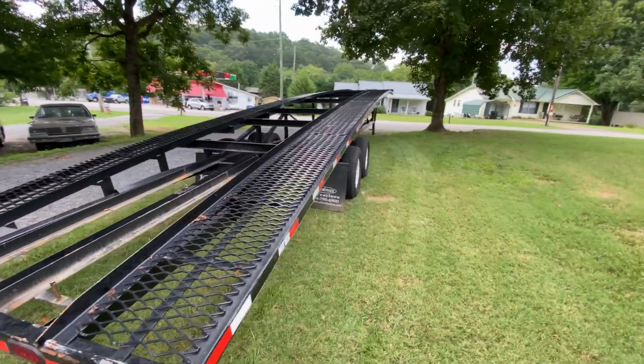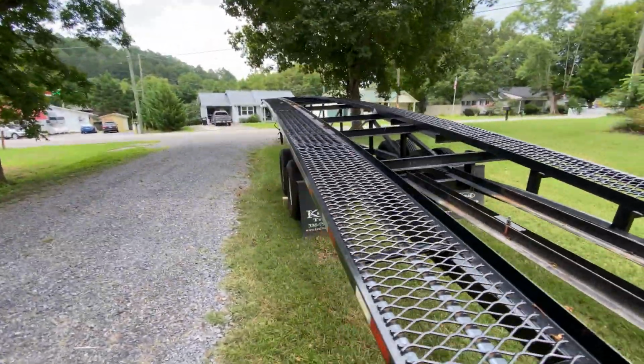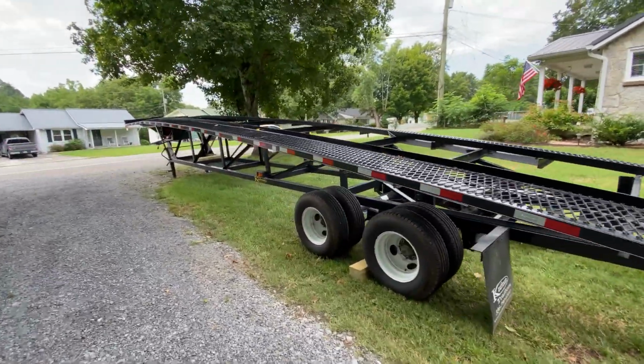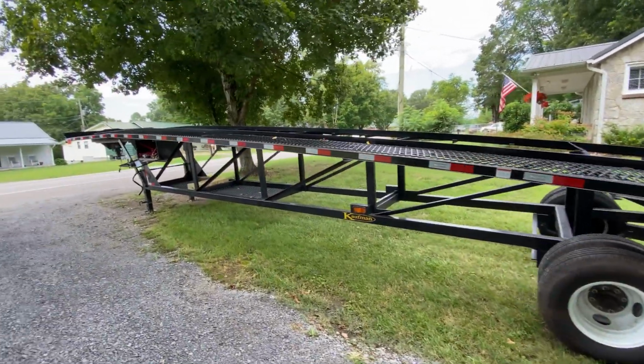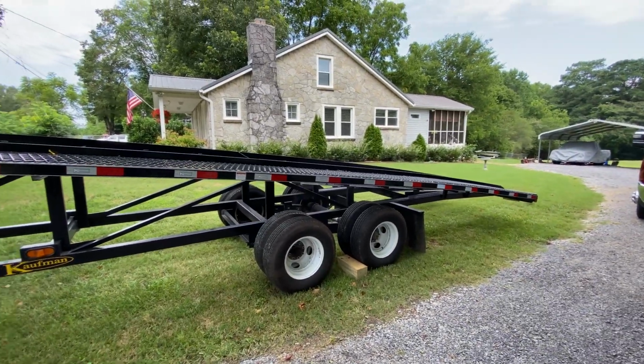Price, we got it priced out here for $89.50 because of my upgraded ramps and stuff. Shoot me a message, make me an offer on it. We could even deliver within a certain radius if we need to. So yeah, let me know what you think.